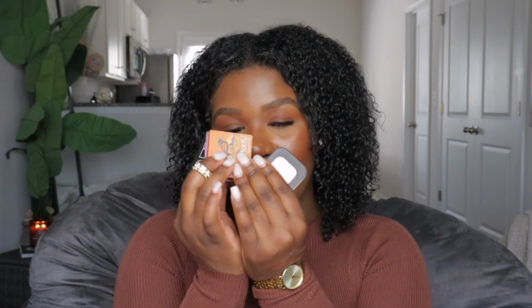But I love the Cheeks Out blushes. I have so many of them, but I'm just going to show you guys one today. But I just love how creamy they are. I love how blendable they are and how pigmented they are. I do go ahead and use a sponge, dab it in here, and then dab it on my face. And it works great every single time. So I love that.